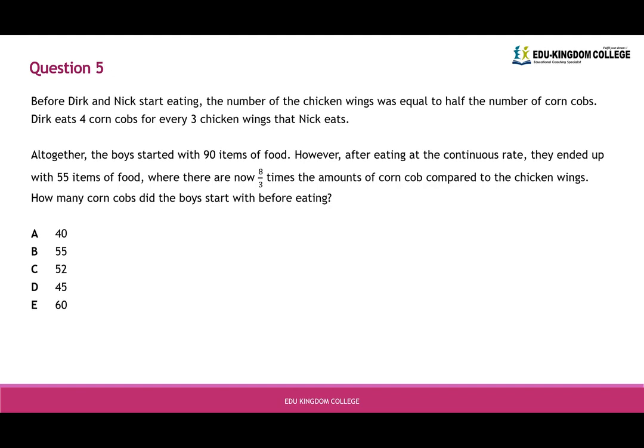So this is a little bit of a trick question. We don't really need the last few sentences. I don't think it's very important. The reason is that it's asking how many they started with before they were eating. So we already know that they started with 90 items of food. And we notice 90 is either going to be chicken or corn.